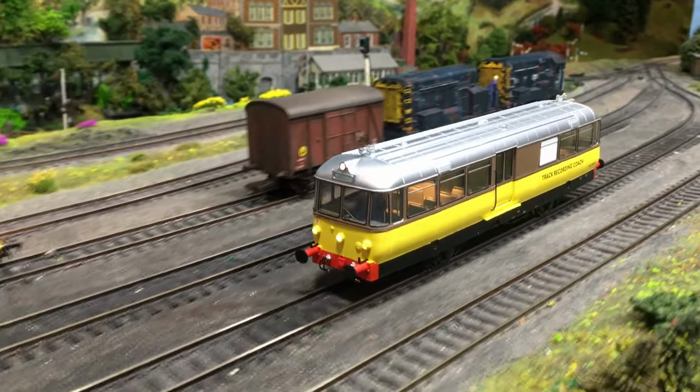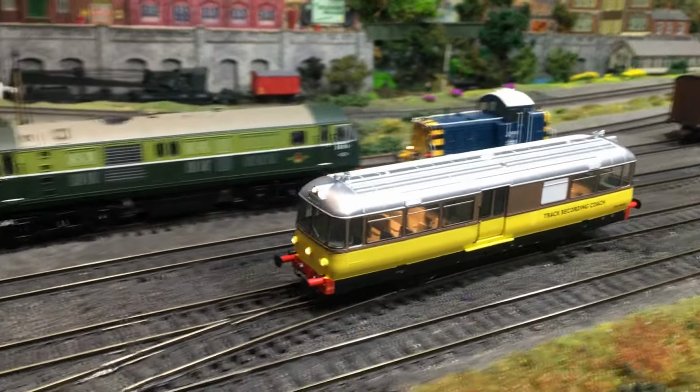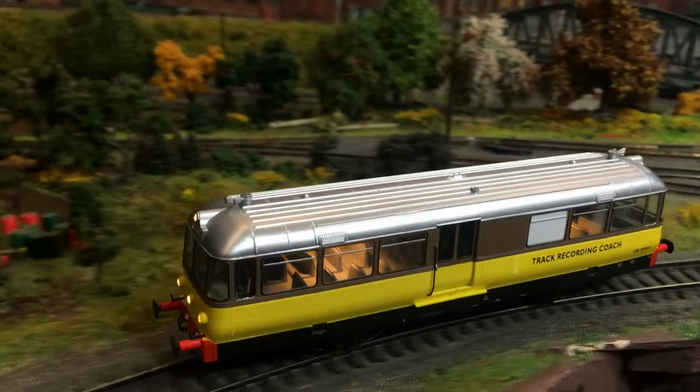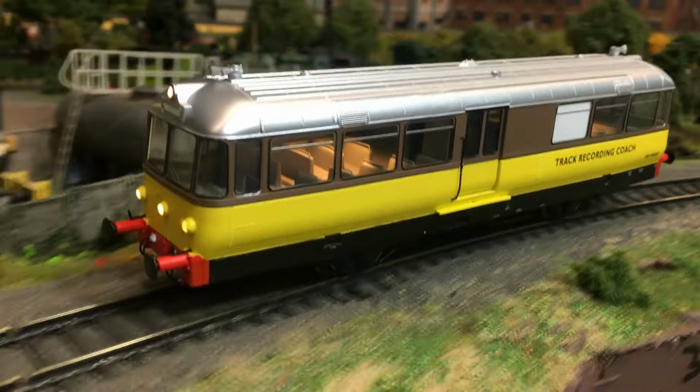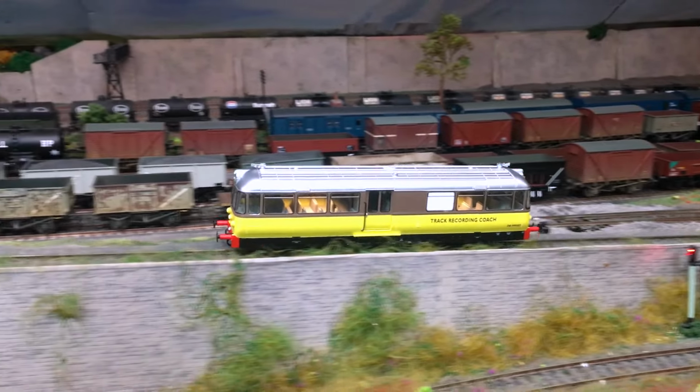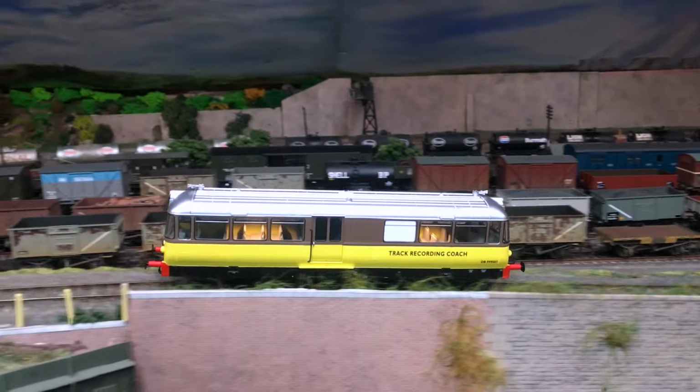It took in all the twists and turns of Weir Yard, really with no issues whatsoever, getting up to 5% gradients with no issues at all. And out of the box, the running really was quite smooth and silky, and this is definitely something that will add some variety to a modeller's fleet.